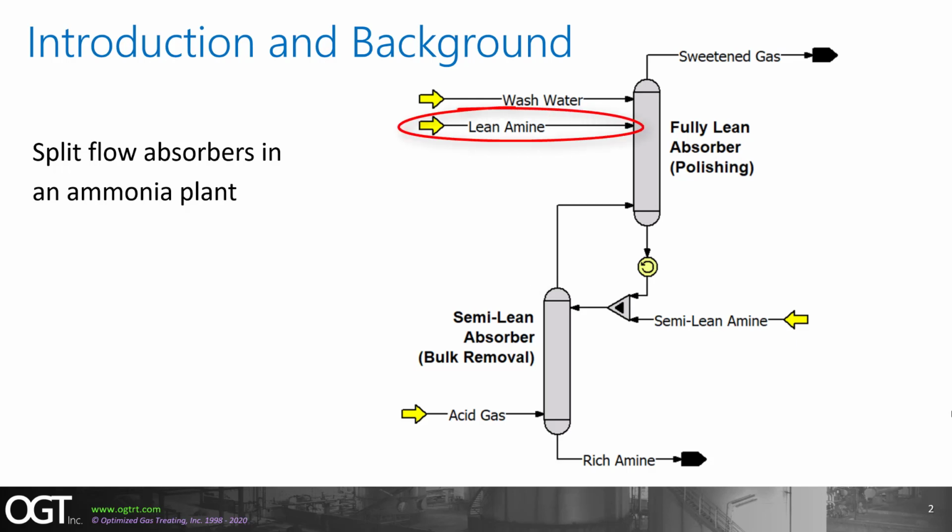The fully lean amine flow rate was fairly low, being just enough to polish the gas before exiting the CO2 removal system. The semi-lean flow was several times the fully lean flow, and this is where the bulk of the CO2 was removed from the SynGas.